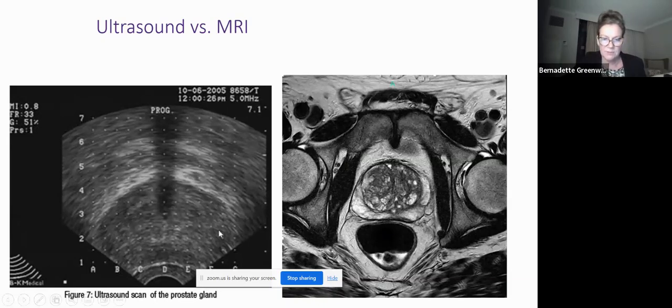So the images are a lot better than this nowadays, but not nearly as good as this. And this is from 13 years ago. So these images of the prostate using MRI are much more reliable to find suspicious areas than just seeing the margin of the gland.